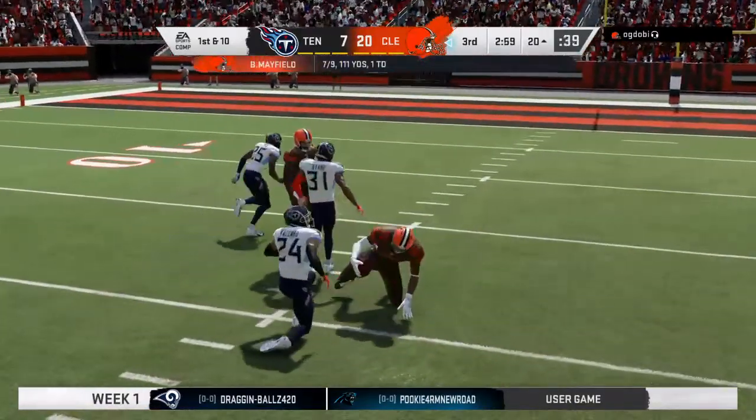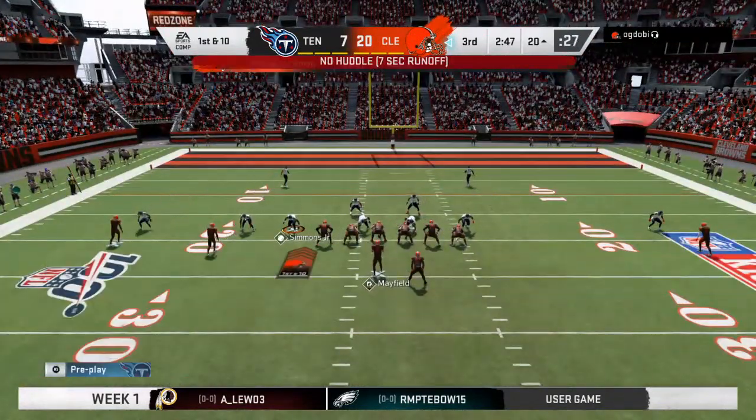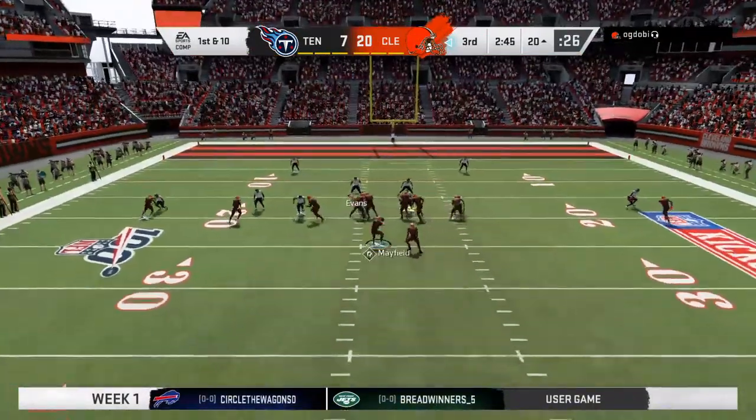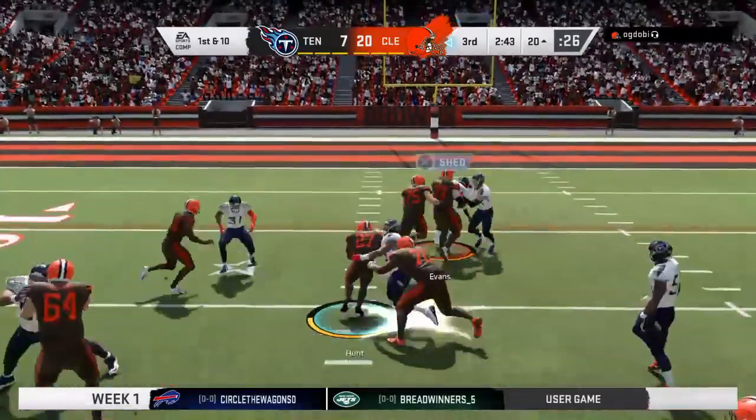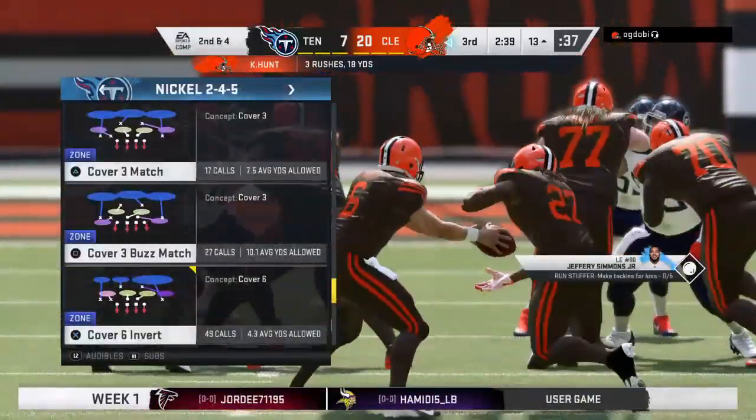Mayfield able to get this one to his tight end, Njoku. A good play there as the Browns strike for 16 and a first down. 218, chop, guys. On first down, Hunt. And good downhill running. He's got 6 yards down to the 13.